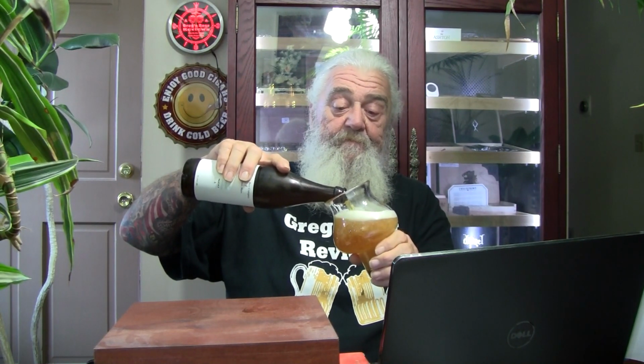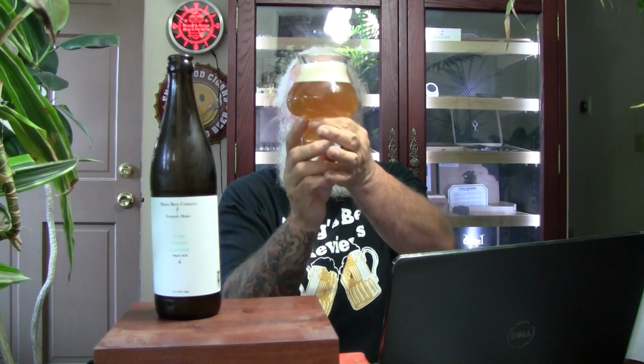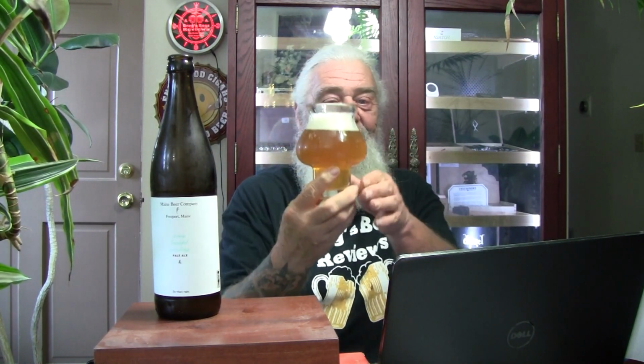I was impressed with it a couple of years ago when I reviewed it. So hopefully it's still going to be impressive. Big soapy bubbles. I don't think they're going to hang around long. About 1.5 fingers of head on that. And I can see light right through it. It's a nice amber color. A lot of bubbles streaming up from the bottom. Good looking beer. Let's get it to the nose. See what we got.